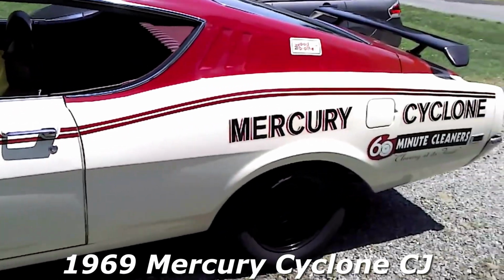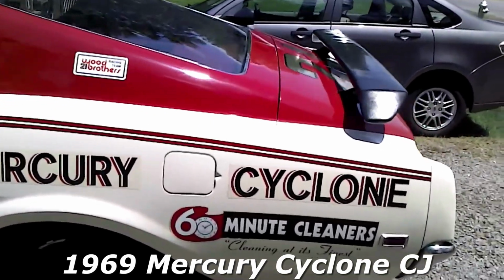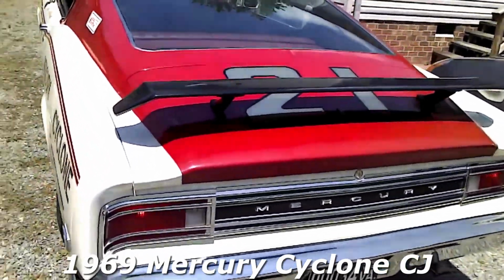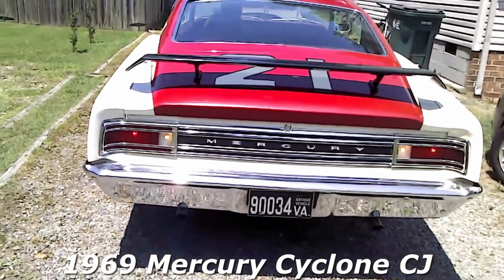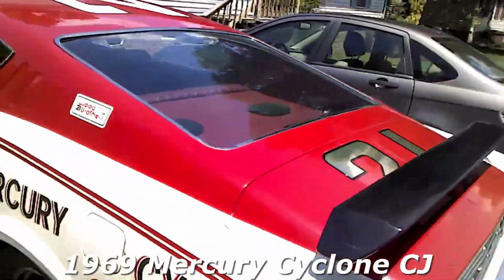The Cyclone CJ was the kind of car that let its engine do the talking. Unfortunately, emission regulations and insurance hikes quickly phased it out. By the mid-1970s, the Cyclone name was gone, and most people had forgotten it. But car lovers know that this was a hidden gem with real power.